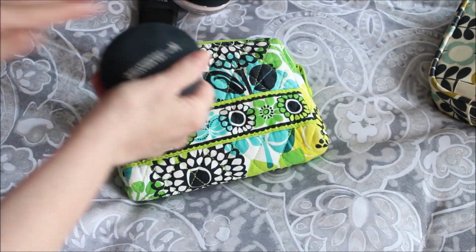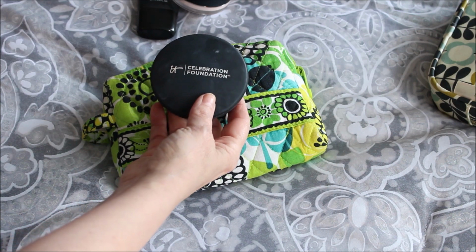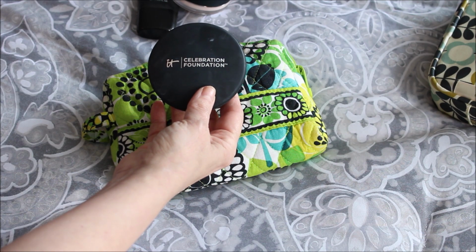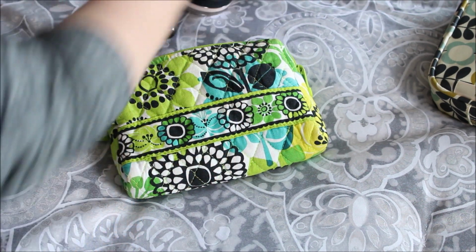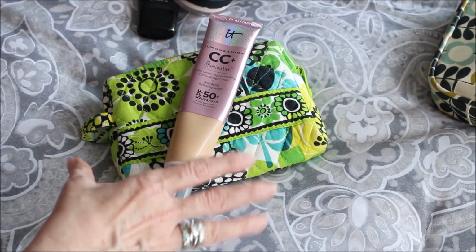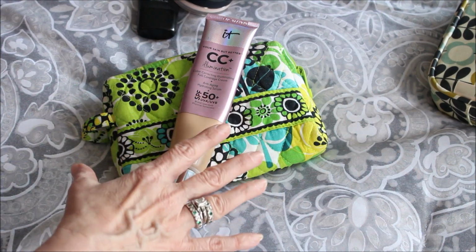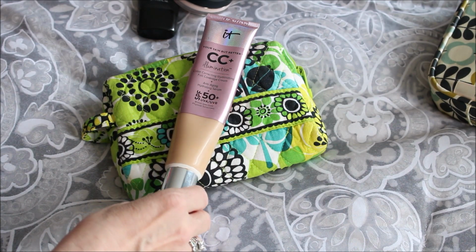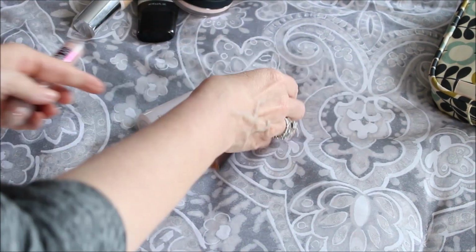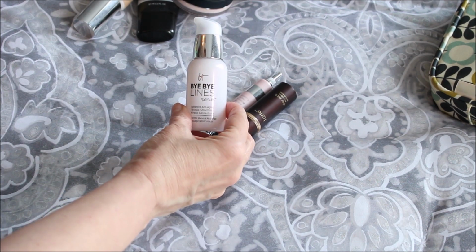I also always use a powder foundation over my regular foundation. It helps keep everything in its place and set. So I use the IT Cosmetics Celebration Foundation. And as far as foundation goes, I use their CC+ Illumination Cream. This is kind of a full coverage foundation that you can really build up and get the coverage that you want, and it's really one of my favorite foundations that I have ever used. Inside I also, before I put any of my makeup on after I wash my face, always use their Bye Bye Line Serum.